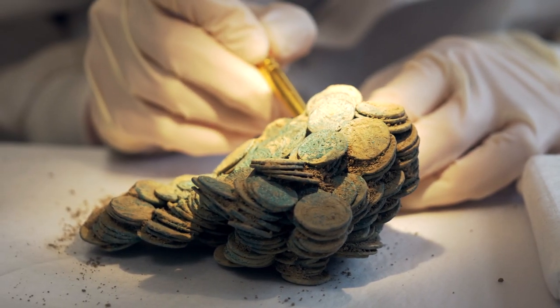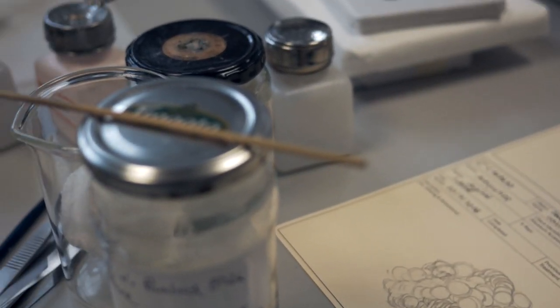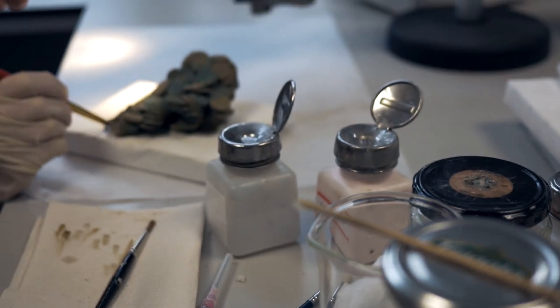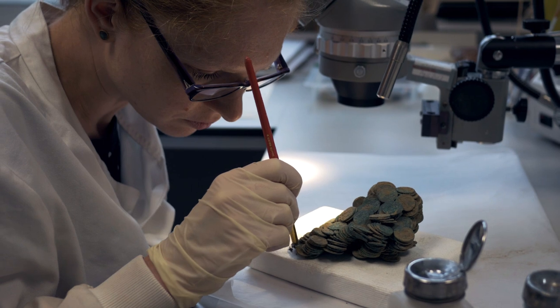I think it's very lovely that we found something that important in this area here, and it's also really great that we can keep it in the area so we can show it to the people of East Devon where it was found.